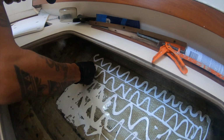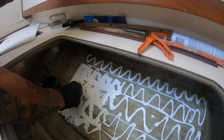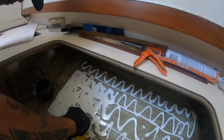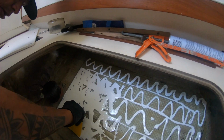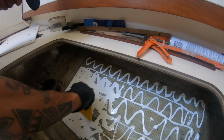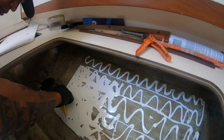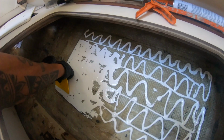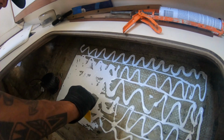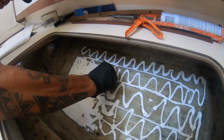Now I spread it a little bit, just to have a nice even coat, and we try and fill the divots. And we're probably gonna have to put more, but if you guys have never done anything with 5200, you have to be very careful. This will basically create a big rubber gasket behind that mounting plate, which we're hoping cuts down on the vibration.